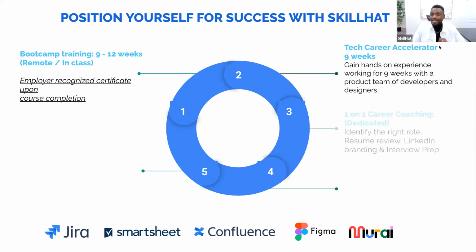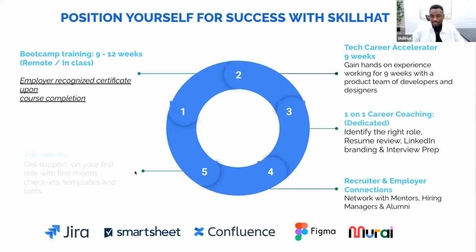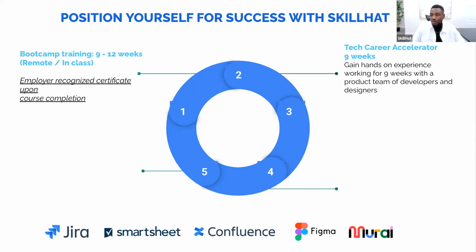Now, the second gap is the hands-on experience gap, right? Getting that hands-on experience. So how we solve for this is very interesting. We have a program called the Tech Career Accelerator. It's a 9-week program where it's an apprenticeship. You actually work within SkillHat in our venture studio, building a product in a cross-functional team. So you come in as a BA or a product manager or a project manager working with a designer and a developer, and you have to launch an actual real-world app for a startup, right? A real company and real client, or an actual startup of yours that solves a problem in your environment.